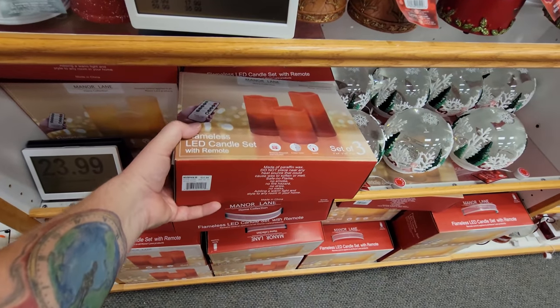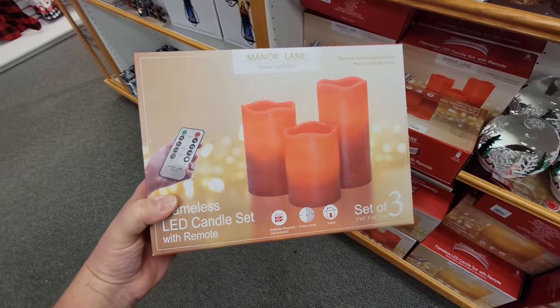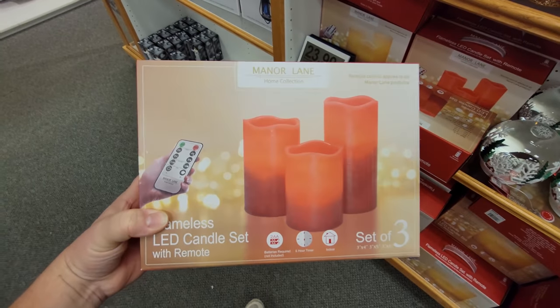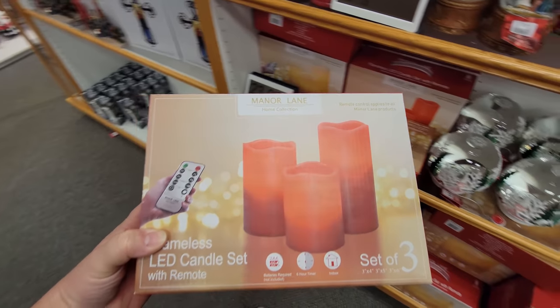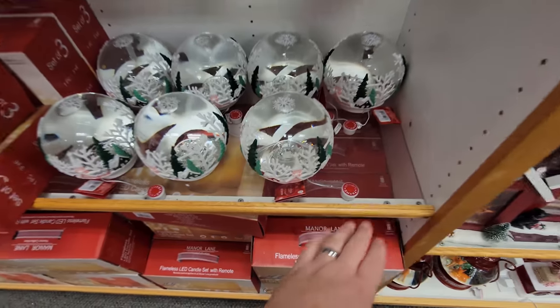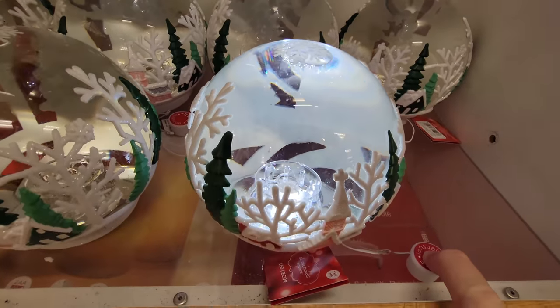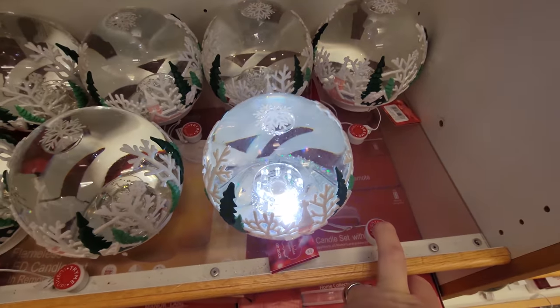Yes, we have snow globes. Okay, hold on a minute. Didn't I just tell you guys about this the other day at the Walmart? These are $32. They have these individually for $1.99 at the Walmart. Let's see what this does. Ooh. Okay, it's spinning, but it's not spitting up any sparkly snow.